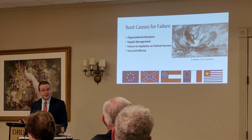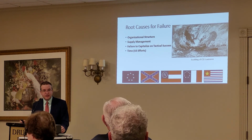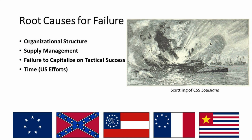Same issue, supply management. Supplies are coming from who? Manpower is coming from where? People are deserting one place to go somewhere else, and so on. That compounds that issue. Failure to capitalize on tactical successes, which the previous slide I just showed you. They could win some battles, but they could not expand on that.